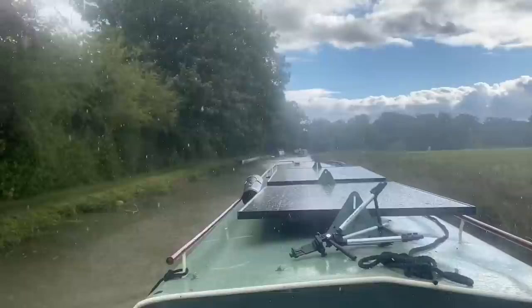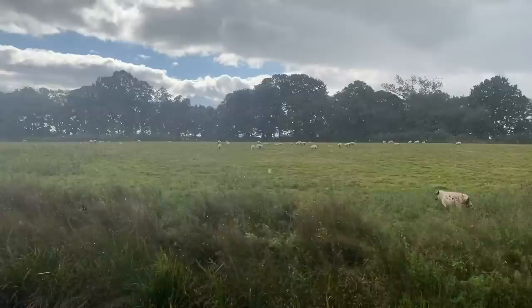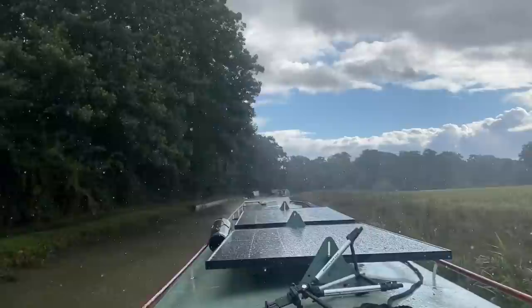This is hopefully just a passing shower. There's a bit of blue sky around, but even the sheep are fed up with this rain. I think we're just caught in the middle of something here. We're going to carry on.